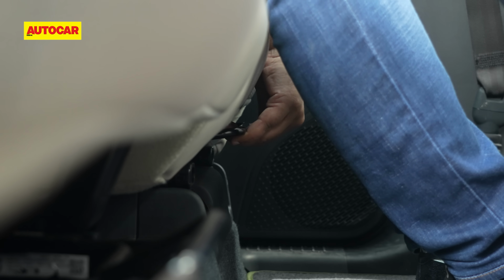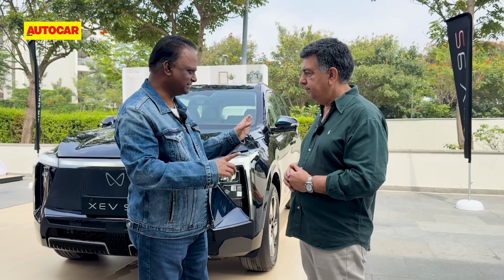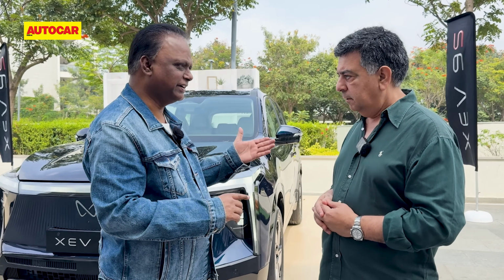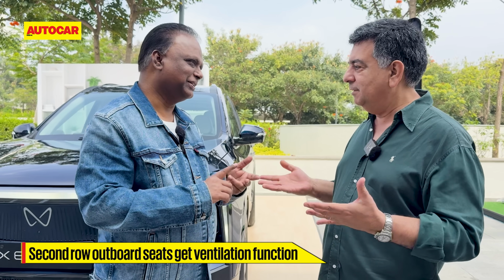So you have a battery underneath, and you have the seat sliding on top of the floor. It's a beautiful one. The second row seat is sliding, and it's a ventilated row, right? First time ventilated in this class. So a lot of first-in-class features.